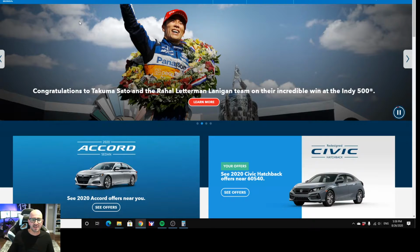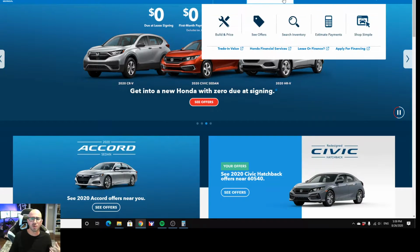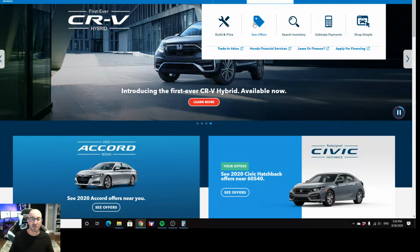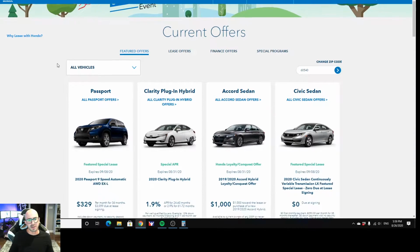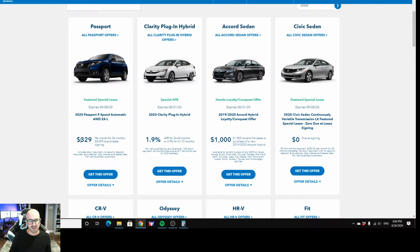The next step is going to the corporate website first and clicking on shopping tools. There are 2 options here: I can estimate the payments and I can see offers. I really need both, so I will start with see offers. Okay, let's see the current offers. The very first thing that jumps out, especially if you're not proficient in looking at deals, is that you see a bunch of different numbers.